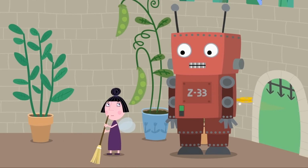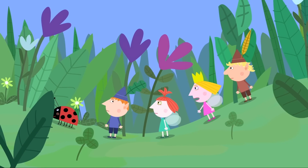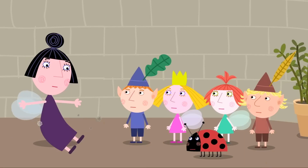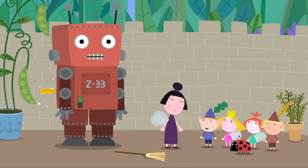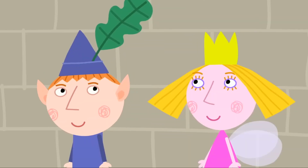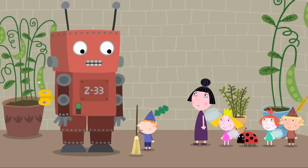Oh, where's it gone? That sounds like Nanny Plum. Help! Help! Robot, put Nanny Plum down. Yes, Ben Elf. Oh, thank you, Ben. What is this thing? It's just a toy robot. But it does anything Ben says. Really? Yes. Watch this. Robot, clean up the courtyard.